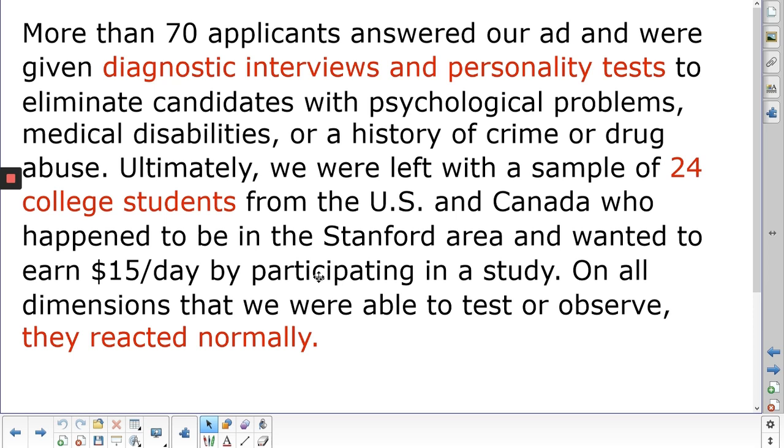Now we'll see in terms of research methods, this is important because what we don't want is people to say the reason the experiment worked was because these particular individuals had a tough psychology. What did happen is that they ultimately whittled all the applicants down to 24 college students, and they offered to pay them $15 a day. Now that led to about $100, or actually a bit more than that, maybe 110 pounds a day. It was a nice sum of money.